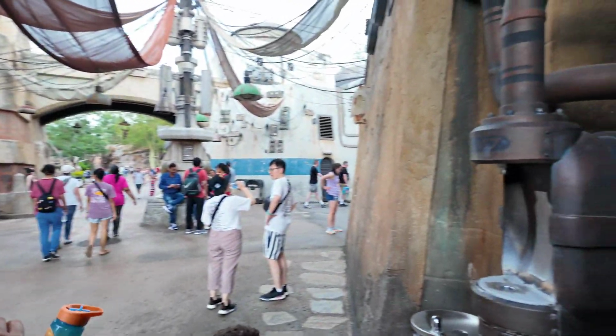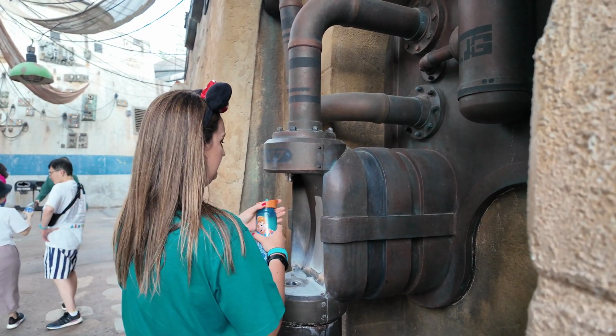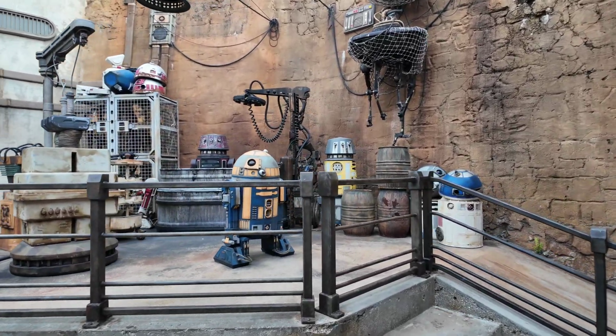Ooh. Quite a few bottle stations as well in Galaxy's Edge, which is good. Top us up. All around Galaxy's Edge you've just got random detail. It's just awesome.